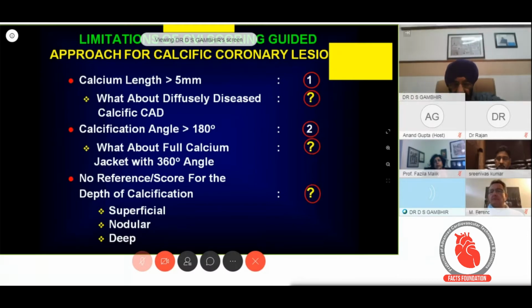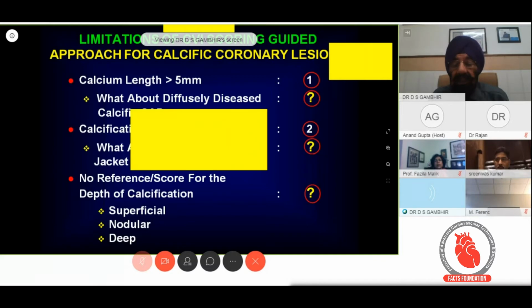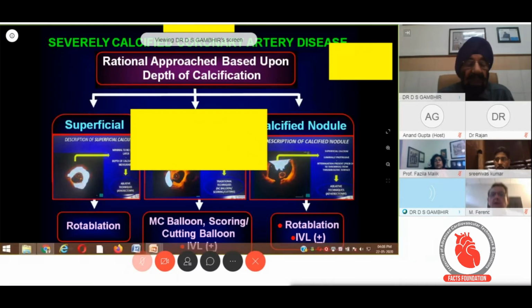Now, based upon the depth of the calcium, one has to identify the appropriate technique for decalcification. Now, what is superficial calcium? If the calcium extends from the intima but does not go beyond the media, then it is of course a superficial calcium, and in most of these cases, rotablation is the debulking technique of choice.